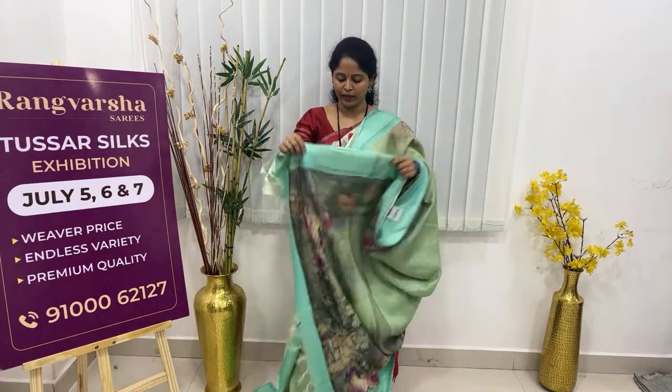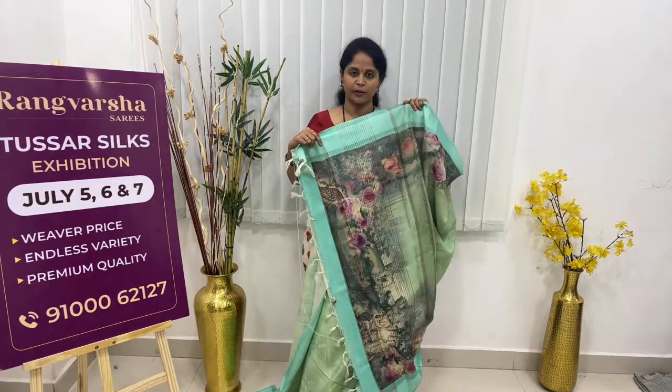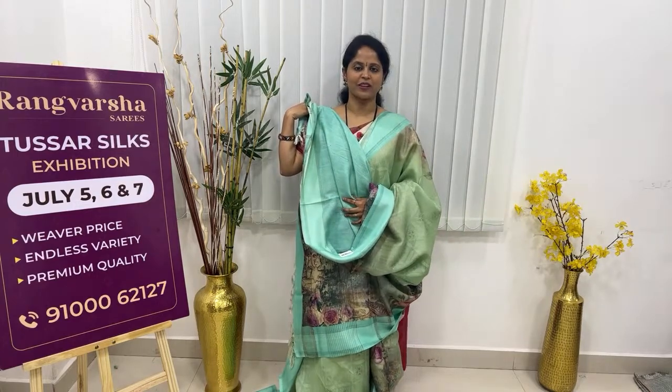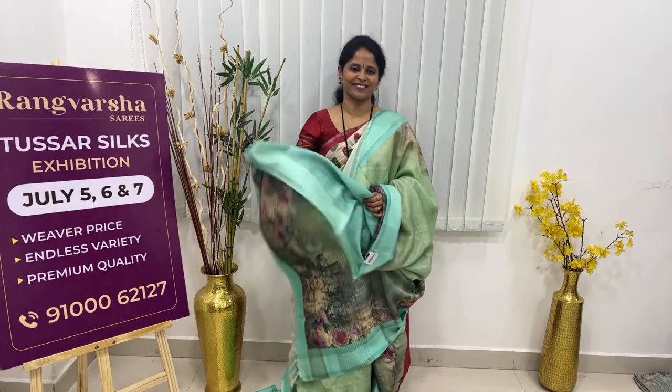So it's a running pallu, and the print here is also a digital printed pallu. And coming to the blouse, it's a contrast sea blue color blouse priced at 3950 free shipping.